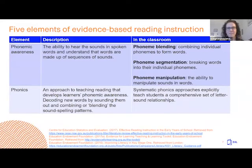All right, and then we have phonics. So phonics is really the teaching and helping learners develop phonemic awareness. So this is the decoding of sounds by sounding them out or combining them in blending and sound patterns. Examples of this are systematic phonics approaches that explicitly teach students the comprehensive set of letter and sound relationships.